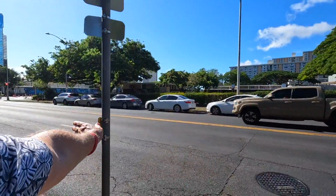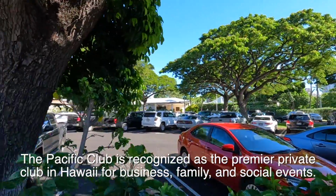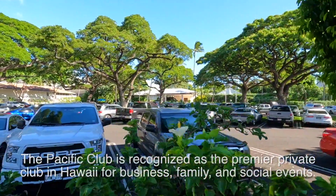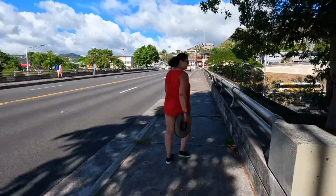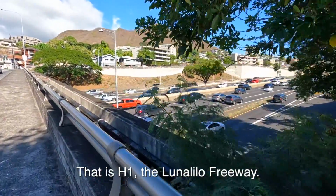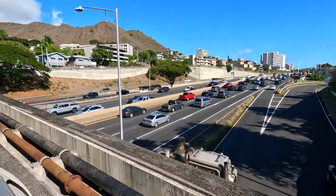So we just crossed Vineyard. This is Queen Emma. Playground here if you want. It's called the Pacific Club. I'm going to assume it's an exclusive club for rich people, but I don't know. Pacific Club. So we're coming uphill now, and we are crossing over a freeway. And I'm guessing it's rush hour traffic. It's about 3:30. So, reminds me of home.